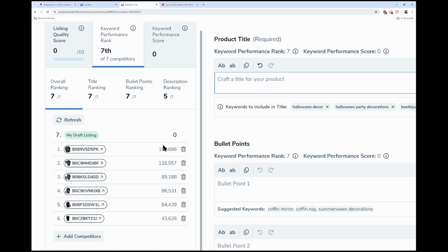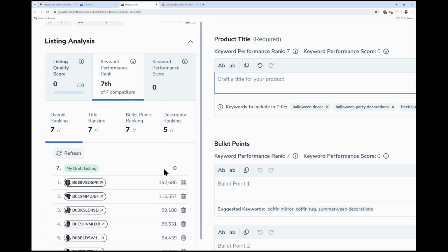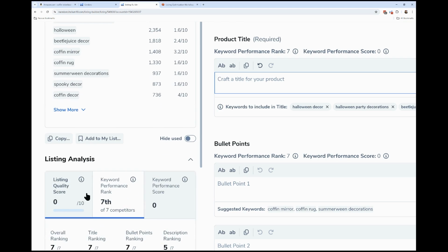So this is based on all of the keywords, how many of the keywords they're using, how many in phrase form, and how they have it optimized throughout the listing. Right now, what is my score? My score is 7th out of 7th. I have a 0 because I haven't put anything in my listing.